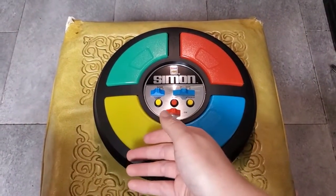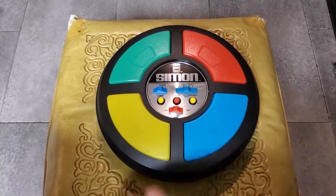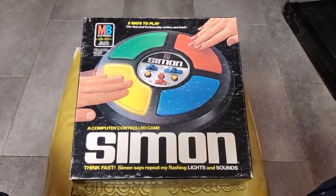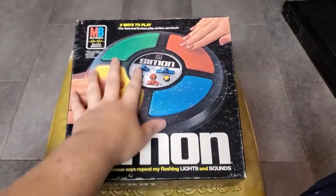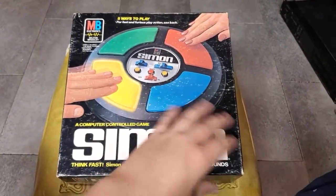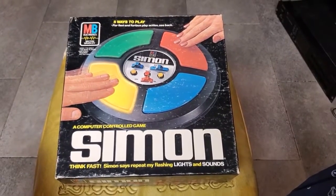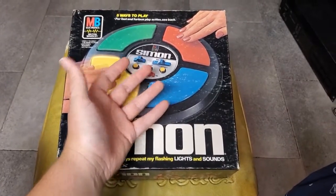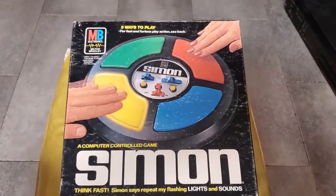And Milton Bradley actually designed and encouraged the user to open it up and replace the bulbs if they ever had to. Pretty cool. Here's the box. Very nice box, like I mentioned earlier. And this box art, and as a matter of fact, the majority of stuff on the entirety of the box did not change between the original 1978 run and the 1986 reissue. So we're not missing anything history-wise by the fact that I got a 1986 reissue. So let's take a look.